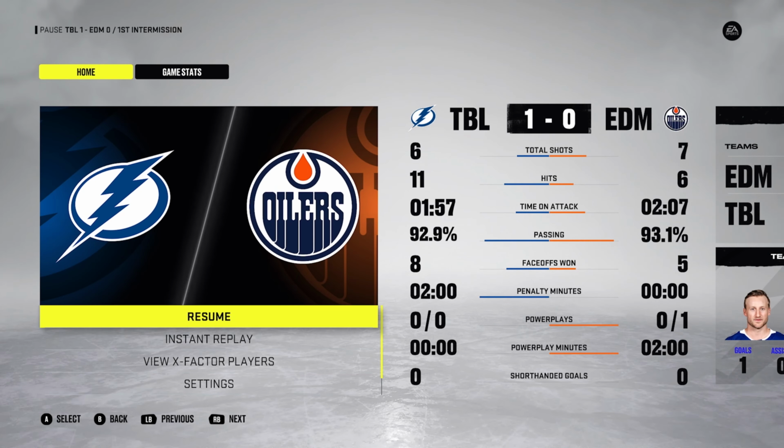The Bolts take possession off the faceoff. And here's the pass to Maroon. Moves the puck to the attacking area. Swatted away with the stick in the defensive zone. Moves it quickly over to Maroon. And that shot gets caught in traffic.